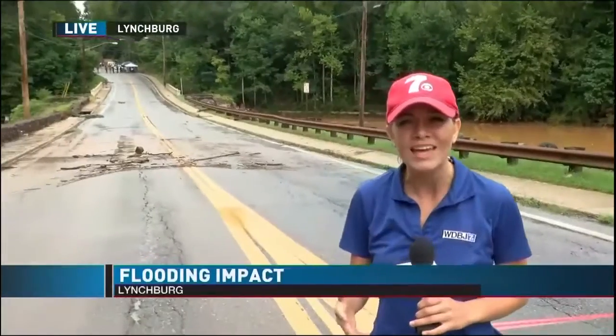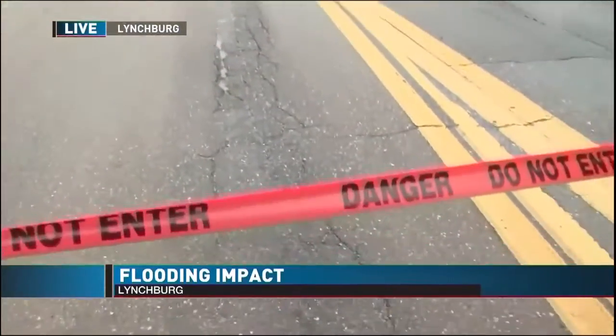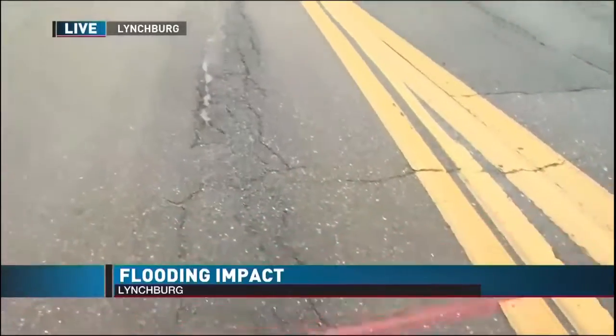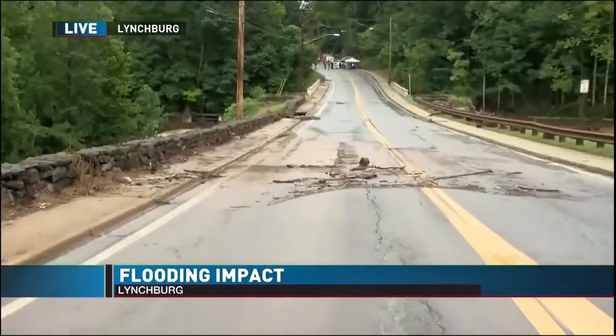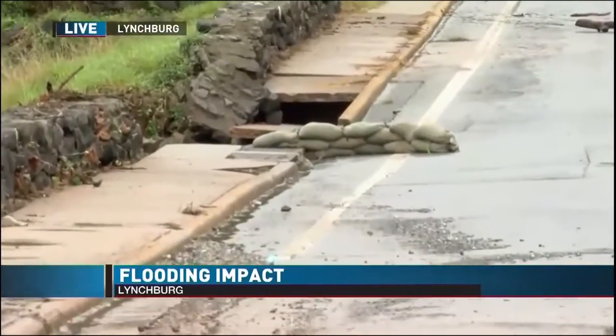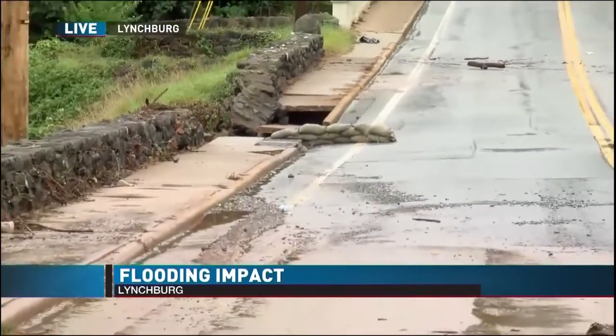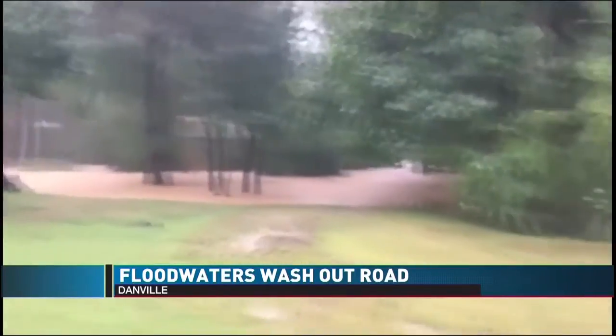Good afternoon, Kimberly. It's actually quieted down a little bit from earlier, where I saw several engineers coming up and down this bridge, surveying and looking at the dam area. Since then, emergency crews have put up this red danger, do not enter tape, and they've also placed sandbags on the roadway back here near the bridge. Emergency officials tell me that 150 people from the evacuated area have gone to one of their shelters. You want to show viewers at home what this area looked like yesterday.